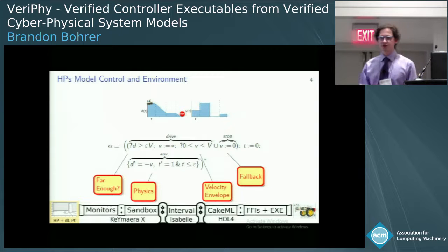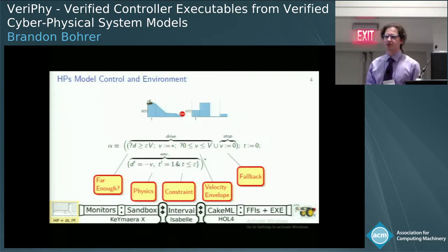d is just the distance between the robot and its obstacle, and we say that it moves according to its velocity, right? But it doesn't do this forever. It does it up to some time step epsilon. So we have some time-triggered control, and every time epsilon, the controller gets to run again. If you don't have something like this, it's of course not realistic to have code that runs in 0 time. Now, you may even think this model's a little bit simple.